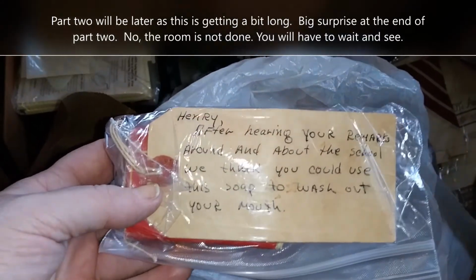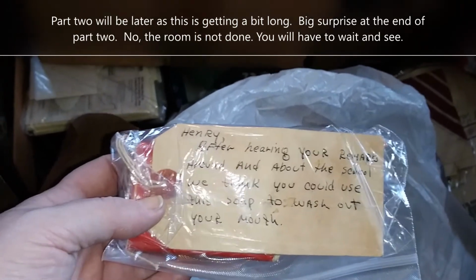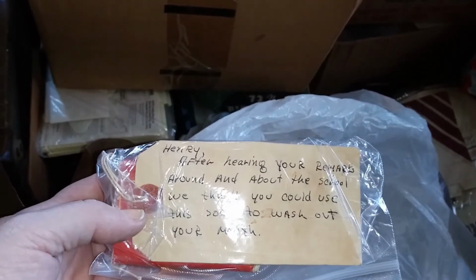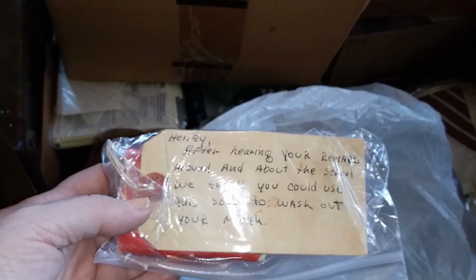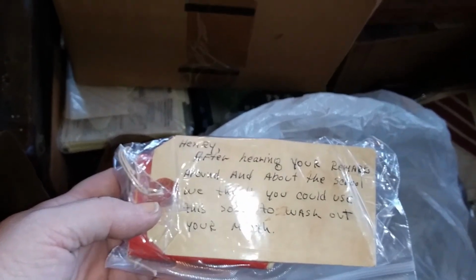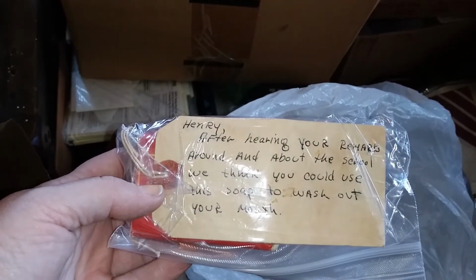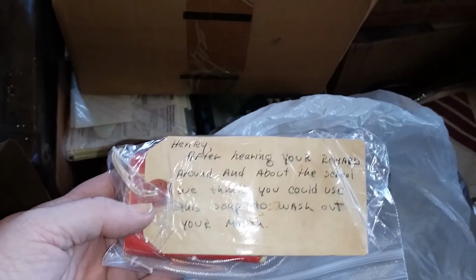But that just proves my point about why you need to go through everything when you inherit a house. It's all too easy to just call up somebody to haul it away or to get a dumpster, but you don't know what you're going to find. You really don't, and you need to go through it. Yes, it's aggravating. Yes, it's upsetting. Yes, it's frustrating. But you know what? There's also so many fun and good memories and things about your parents you never knew that you will find. So it's worth it. It really is worth it to take the time to go through stuff.